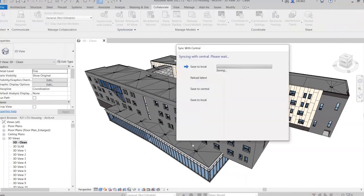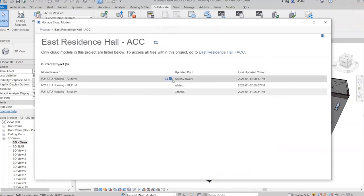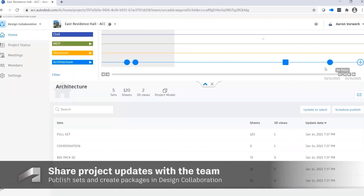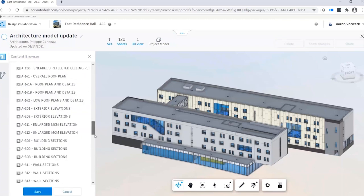Okay, we can see our project in the managed cloud models that sync and should be available on the cloud. Now we open the Design Collaboration module on the ACC. Other teams get notified through the project timeline that a new package is available.